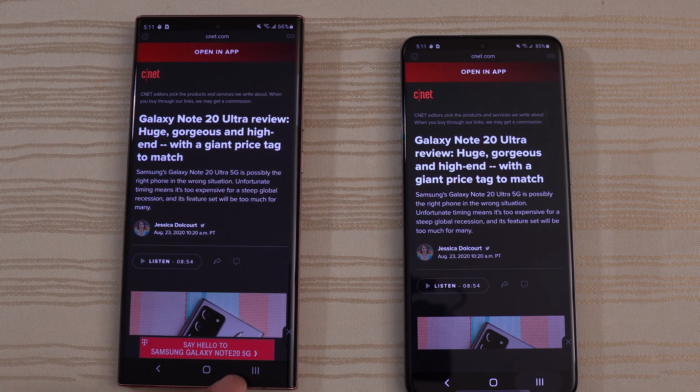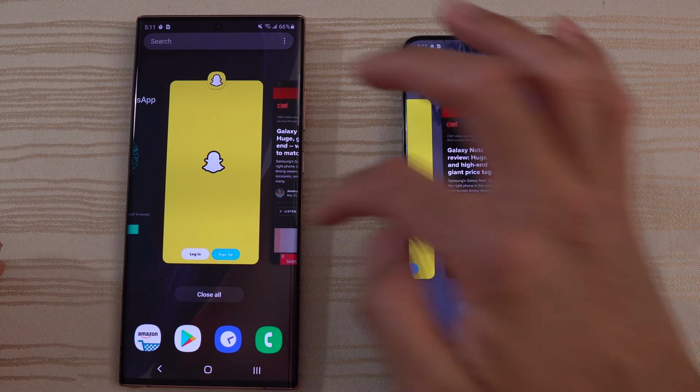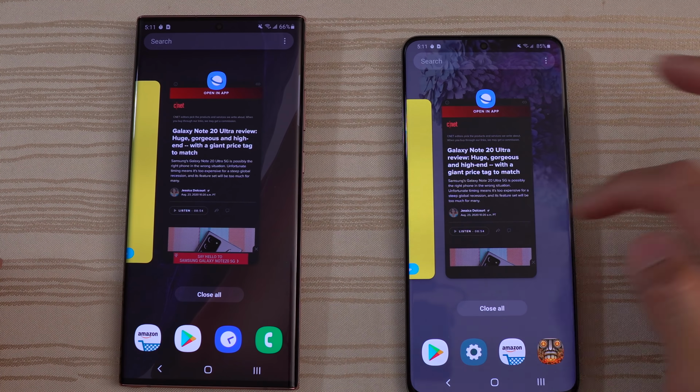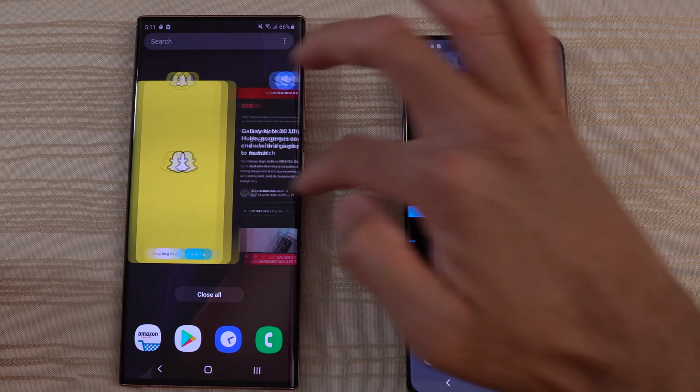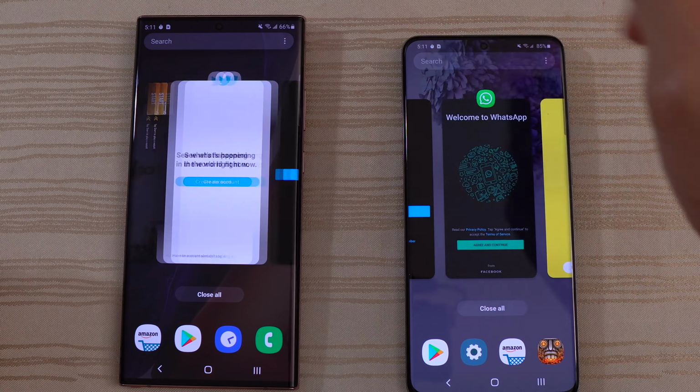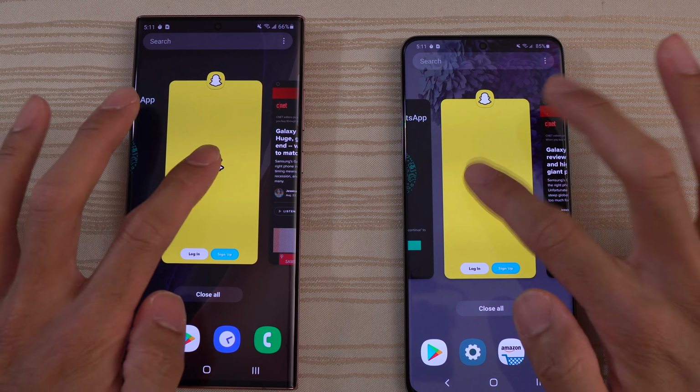All right, let's go ahead and test out the RAM management on both phones. Everything's in the background so you can see. And yeah, like I said, the 120 Hertz, like scrolling horizontally here, if you're switching apps, that is just so smooth. Same thing here on the Note 20 Ultra. Yeah, this really enriches the experience. Love it, man. I love it.